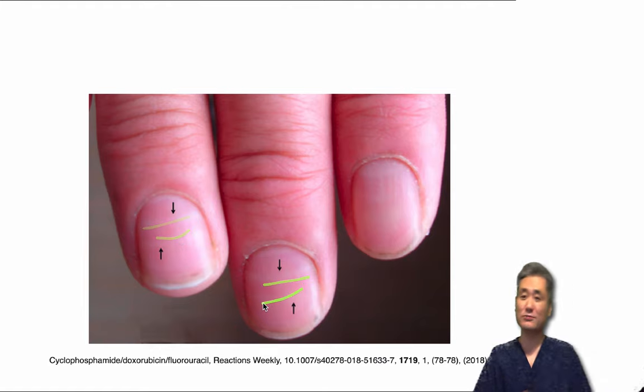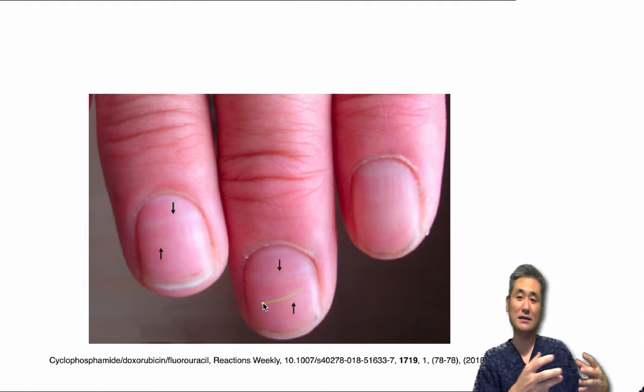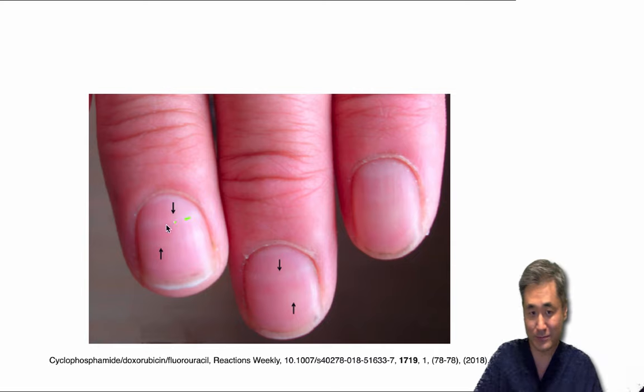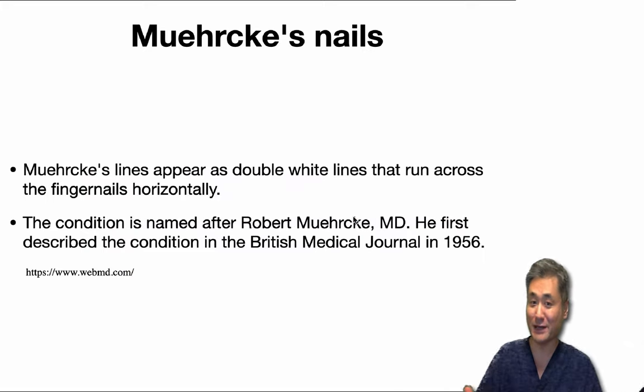And even if they noticed, in many cases they just ignore them. It looks like nothing. But you need to find it. You need to find out those white lines. So you need to be very mindful when you see the patient. So Muehrcke's lines appear as double white lines that run across the fingernails horizontally. And the condition is named after Robert Muehrcke, MD. He first described this in 1956.